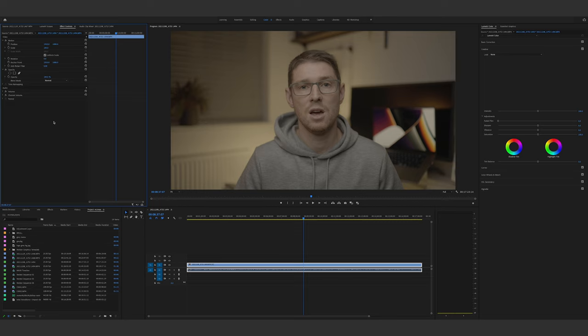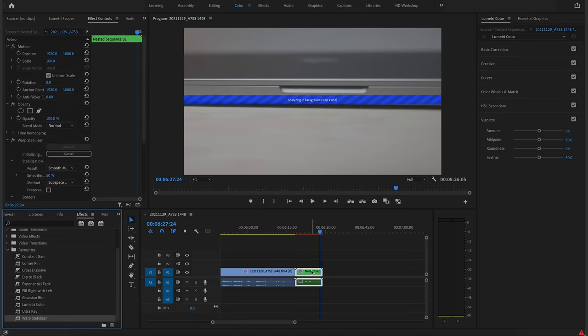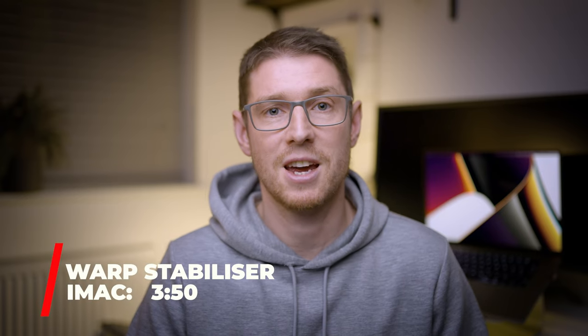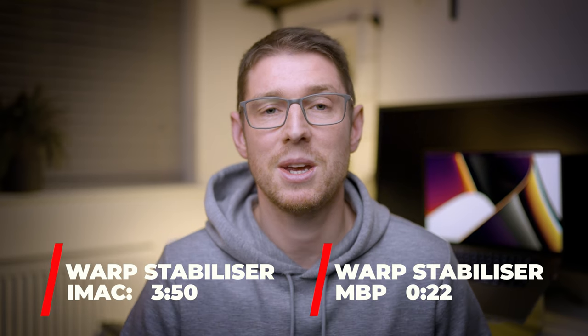So what I did to test it was use a couple of functions that I do properly. So I've got my Sony log footage and I've applied color correction to it. That's made no difference to speed at all. Still absolutely brilliant. So something I did want to test was using warp stabilizer, which I use from time to time to stabilize some of my footage. So I took a 10 second slow motion clip, 10 second 100p clip, and I applied warp stabilizer to it. On my iMac, that took 3 minutes and 50 seconds. On this, it took 22 seconds. That's gonna save me so much time. It's gonna save you guys so much time as well.